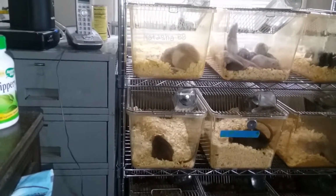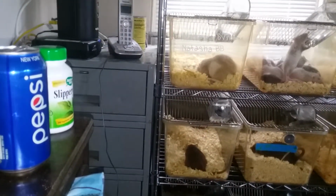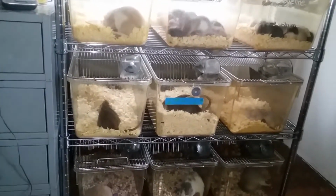I always like looking at the total picture of the camera. I realize that's my slippery elm. That's a Pepsi I shouldn't be drinking. It bothers my stomach, but every once in a while I drink a soda to give me some energy.